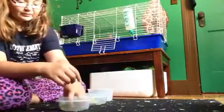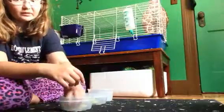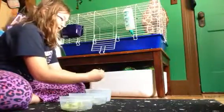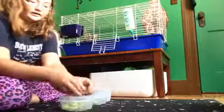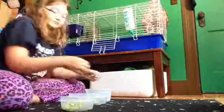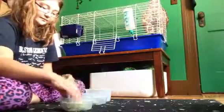I'm just kind of mixing it with my hands. Don't be afraid to mix it with your hands, because as long as you washed your hands, then it's good. But if you did not wash your hands, then that is not good. So now you can add as much hay as you want. I don't keep it in long pieces. I break it. And then in there too. You can add a little bit of water so everything kind of comes together.